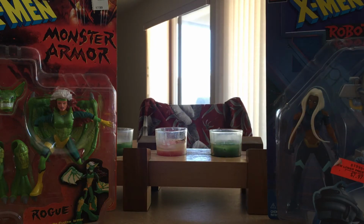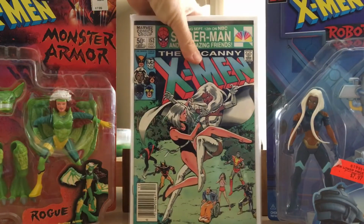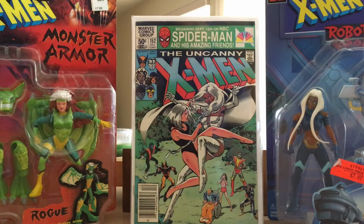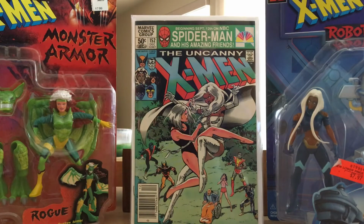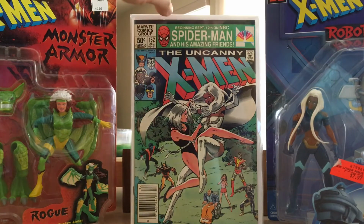As I started to show you at the beginning of the video, these are the first few books I pulled out of there. Now, these aren't quite as nice as the other ones, but these are really upper mid-grade. These are like 7.0s. Some of them are 8.0s. And given every single book I'm showing you is $1, yes, please.